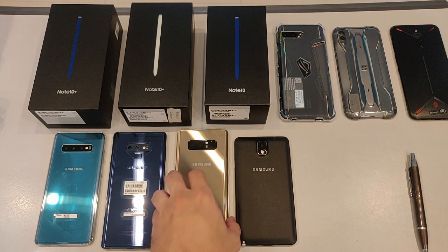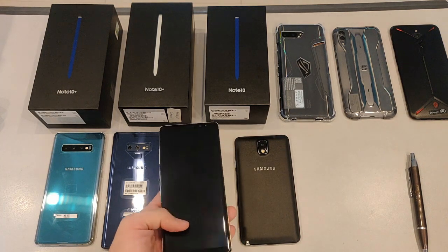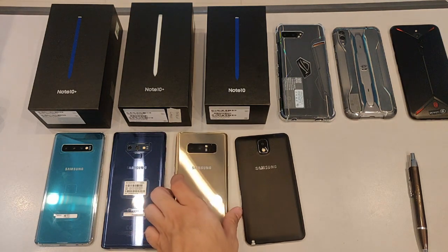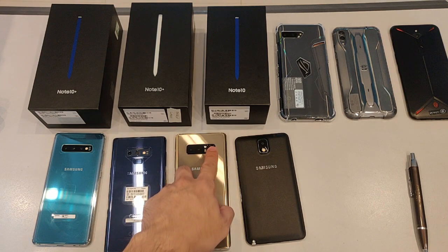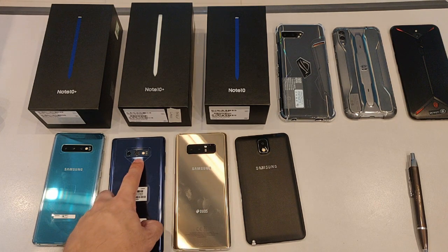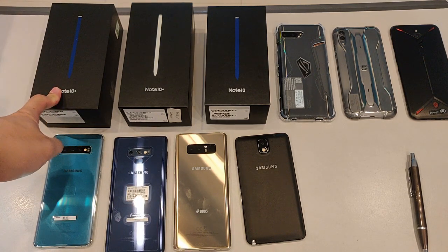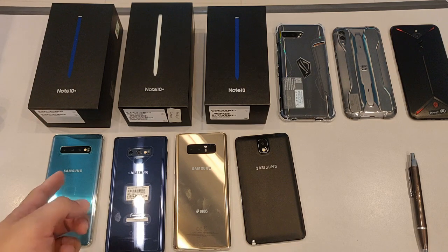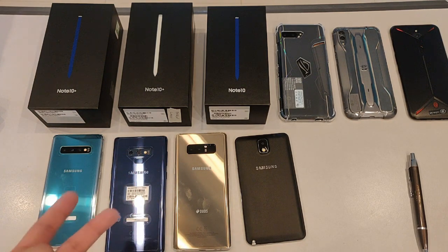If you notice, I've got a couple older Notes over here. You've got the Note 8, and the Note 9 is just an incremental upgrade. They just moved the fingerprint sensor from there to a more reachable one there, and it actually changed the design going on to the Note 10, similar to the S8 going to S10. So there are two cycles before there was a refresh on the design.